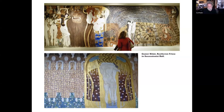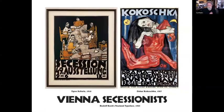It looks like I spelled secessionist wrong in the captions here. Sorry about that. Egon Schiele was another secessionist, and I thought we'd take a little side trip here while we're here, because the letter style that we're seeing on the left is, of course, very much like the typeface Neuland.